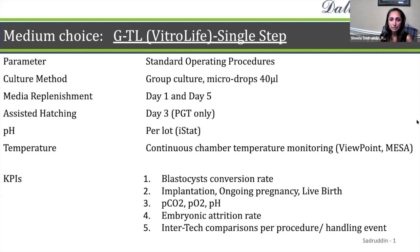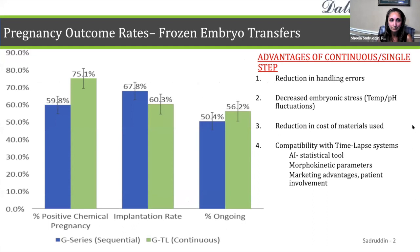Next slide, please. Right before we switched over from sequential to continuous, we did a sibling study in which we found that the percent positive chemical pregnancy rate was higher in the continuous media group, and ongoing pregnancy was also higher in the continuous media group. The implantation rate was slightly lower by 7.8%, but overall we saw an improvement in the single step culture media.